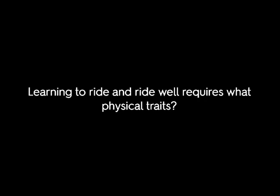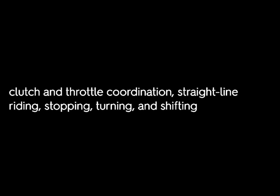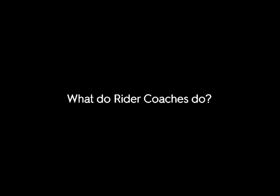Why is motorcycling considered serious fun? Serious because risk is involved, fun because riding a motorcycle is a joy. Learning to ride and ride well requires what physical traits? Clutch and throttle coordination, straight line riding, stopping, turning, and shifting. What do rider coaches do? Guide you and answer questions.